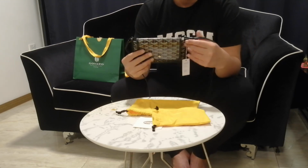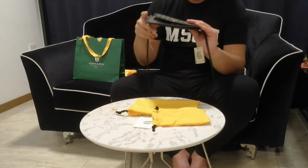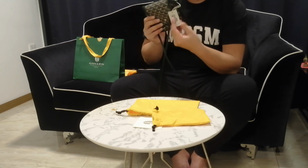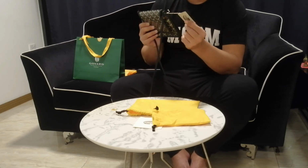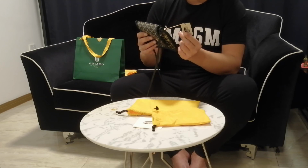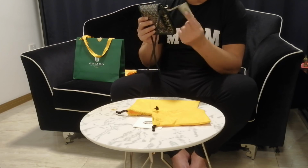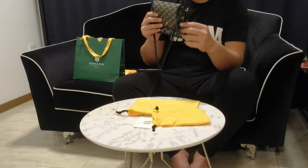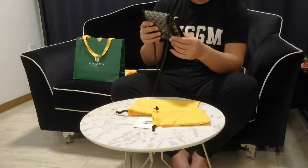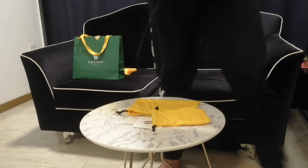So maybe I shall show you all nearer how it looks like. This is the Goyard tag. Every Goyard bag will come with this, and here it's just written in front, so this is just the tag only. Every bag comes with this tag because there's no authenticity card. Okay, so I shall show you all nearer.